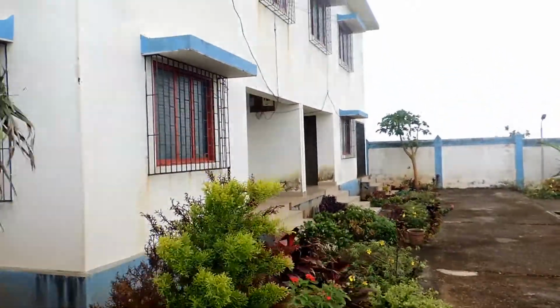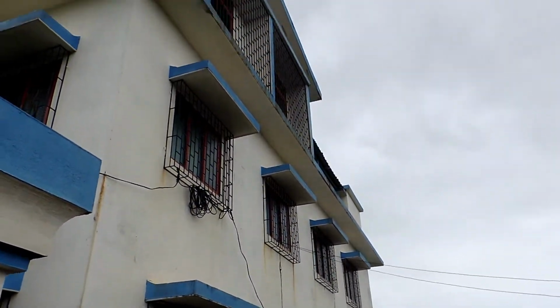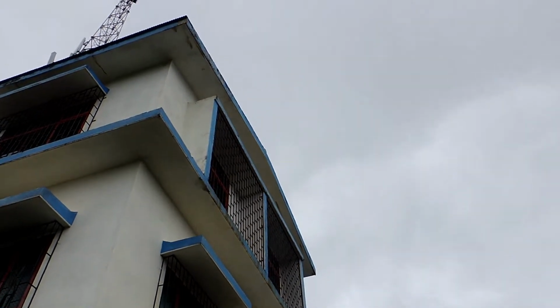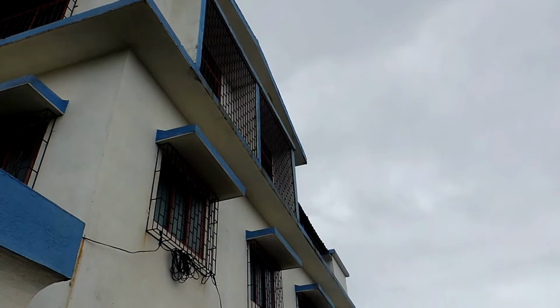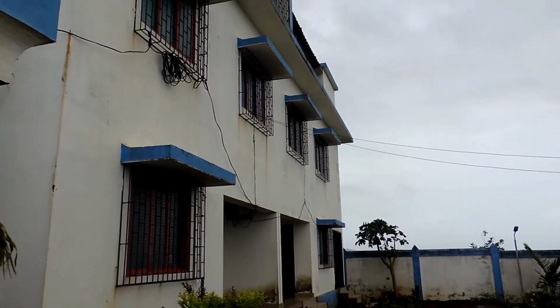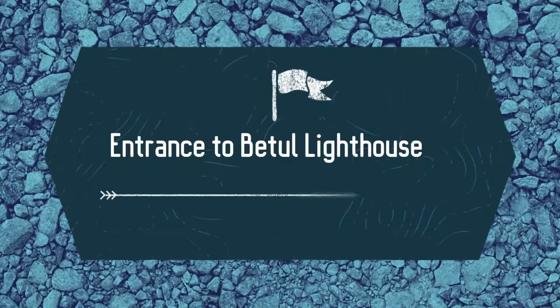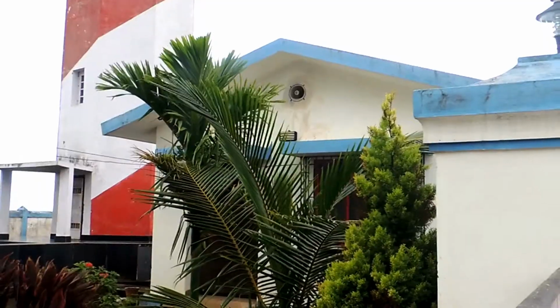Betul Lighthouse was originally established way back in 1890. It is an active lighthouse. Betul Lighthouse got a new renovated complex facility in the year of 2015, which is well maintained till date. The Betul Lighthouse is an octagonal cylindrical concrete tower with lantern and gallery, painted with red and white spiral bands.